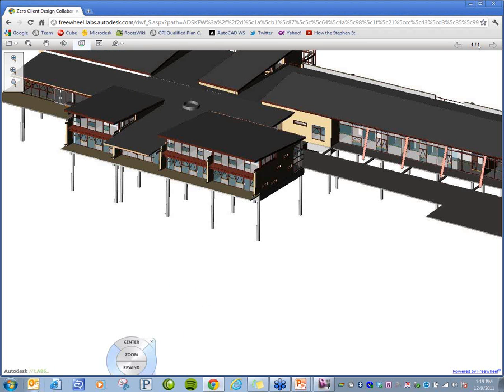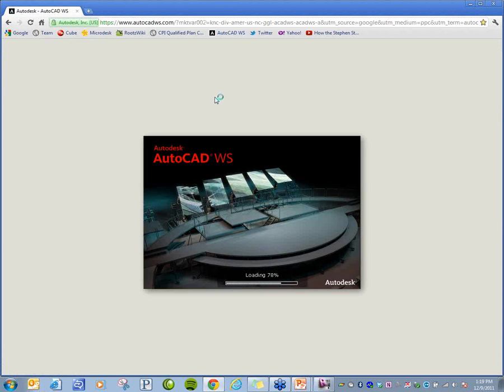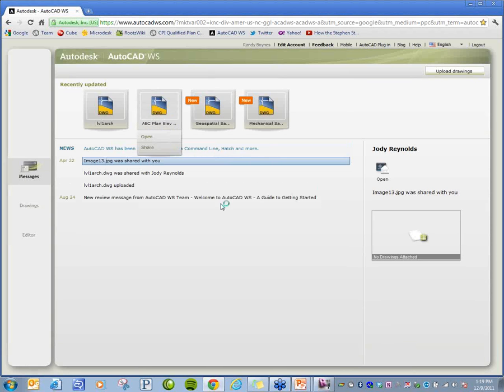Now, the other way is to use this AutoCAD WS website that you can see in my bar here. And if I were to click on that, once again, it's going to take me to the AutoCAD WS site.